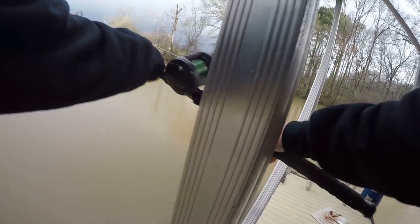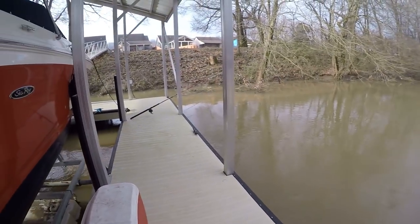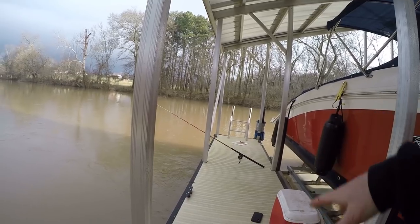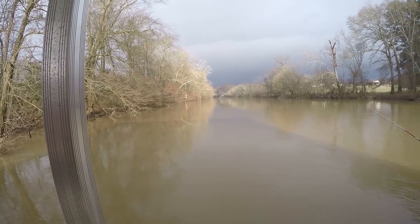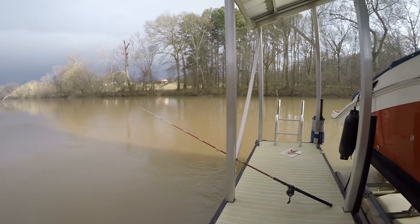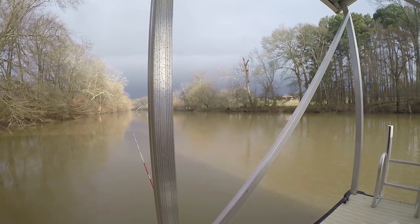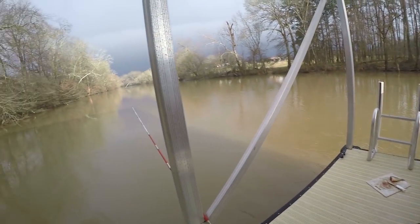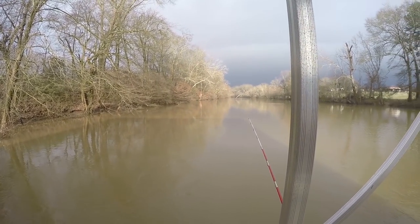Probably maybe 15, 20 feet, something like that, right underneath the dock. So what makes this spot good is there's structure here and this dock provides a current break, which those catfish will find any break in the water to hang out in. Now, conditions are definitely in our favor. It's muddy, it's high, got a current, we have structure. I mean, it's just a matter of a catfish coming to the bait at this point and getting the fish on.